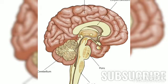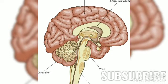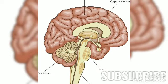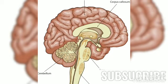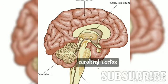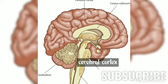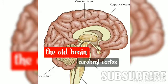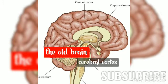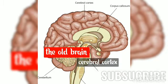Mammals, including humans, have developed further brain layers that provide more advanced functions, for example, better memory, more sophisticated social interactions, and the ability to experience emotions. Humans have a very large and highly developed outer layer known as the cerebral cortex, which makes us particularly skilled at these processes. The brainstem is the oldest and innermost region of the brain. It's designed to control the most basic functions of life, including breathing, attention, and motor responses.